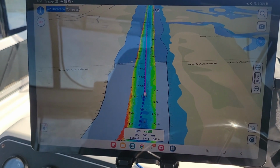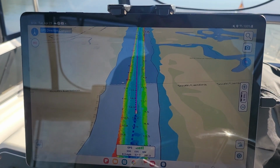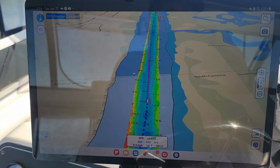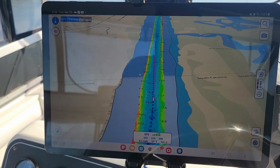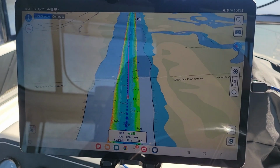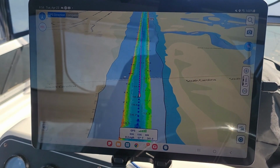Well, here's another view of it in our Aquamaps tablet, which we use to follow Bob tracks. Bob tracks is that blue dashed line there. It's laid down by a guy that does this absolutely for free to give you the safest, deepest route through the intercoastal waterway, the Atlantic intercoastal. Anyway, I think he might do it for the Gulf. I don't remember. But here we go.